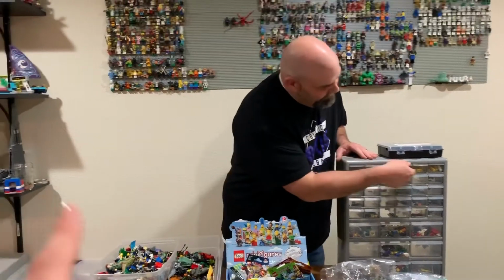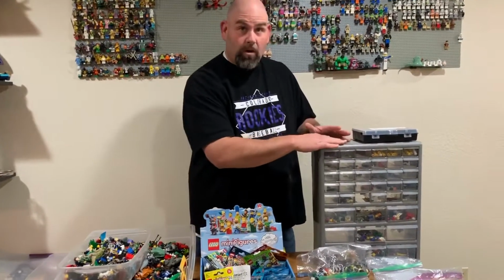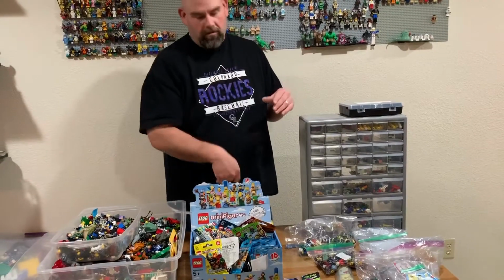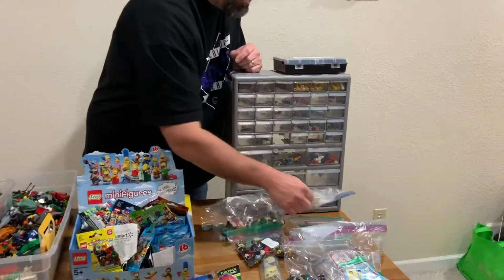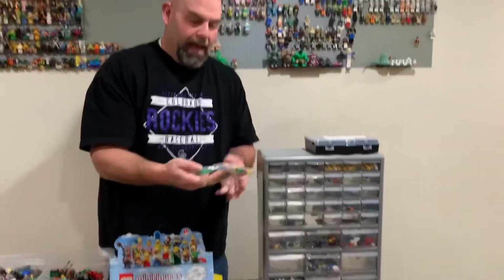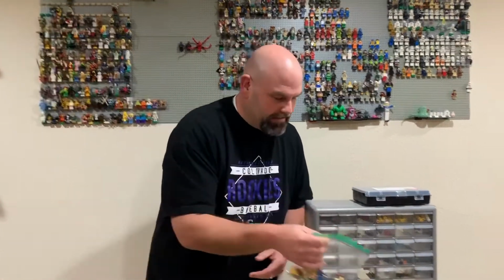So it goes from these bins to this bin, to either this bin, or if they're complete, they can go, check off in the book and up on the board. Or a lot of times, if I don't have time, I'll just put them in bags. Like this whole baggie is full of SpongeBob Lego guys.